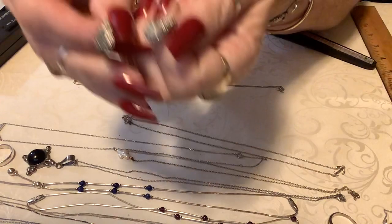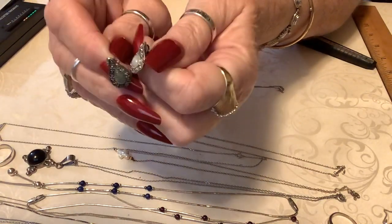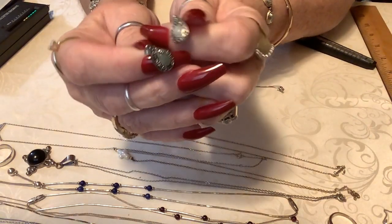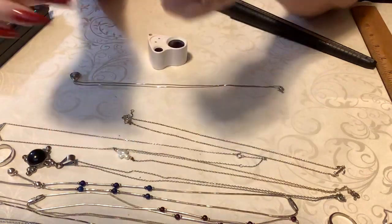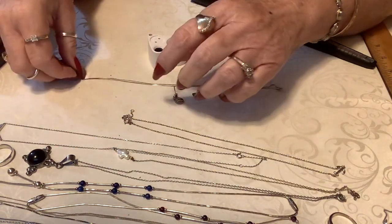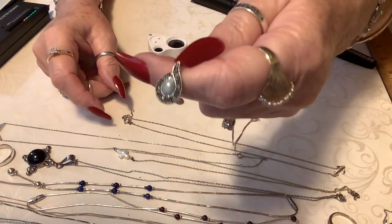These both have kind of a different color combination, almost like you would see a jasper, and the one beside it would not be quite, you know what I mean? Because I don't think it is jade. I just don't.